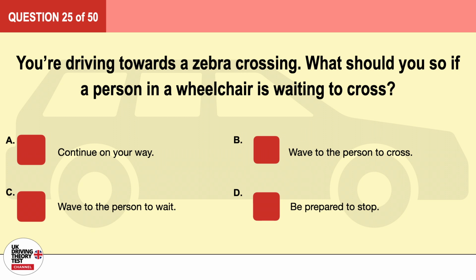Question 25. You're driving towards a zebra crossing. What should you do if a person in a wheelchair is waiting to cross? A. Continue on your way. B. Wave to the person to cross. C. Wave to the person to wait. D. Be prepared to stop.